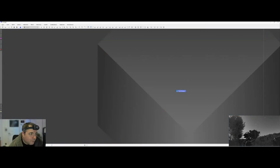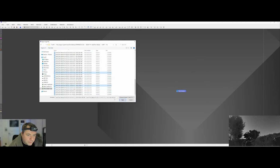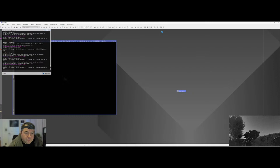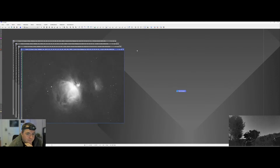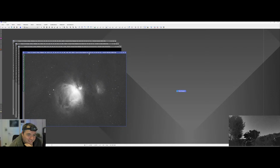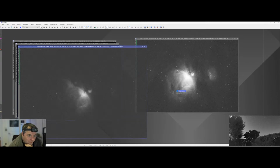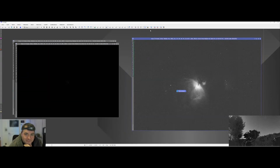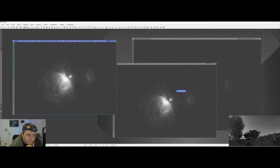You missed the live stacking earlier, but we've got some. I'll open up one of the images. So a 30-second one, a 15-second one, a 5-second one, and a 180-second one. So that's a 180-second exposure in HA. That's a 5-second exposure in HA. That's a 15-second exposure. And that's a 30-second exposure.